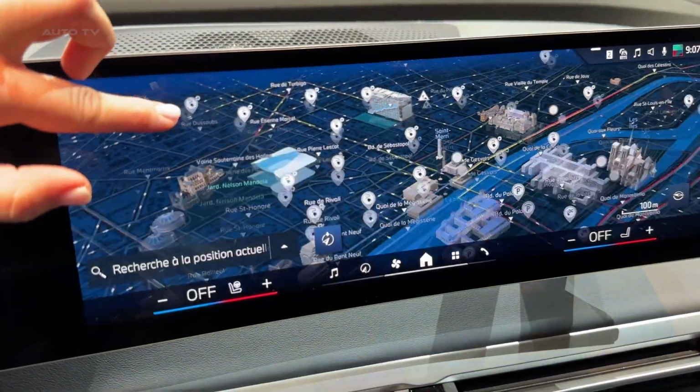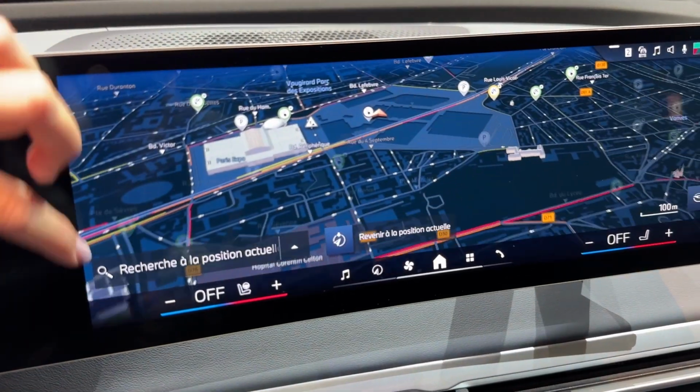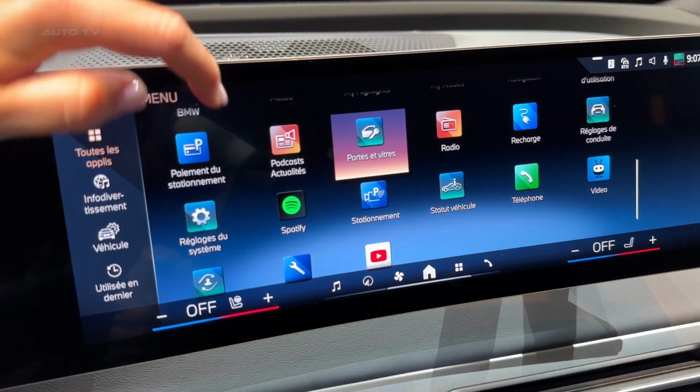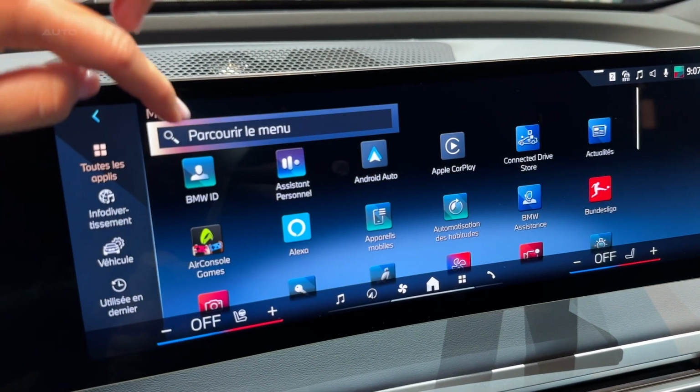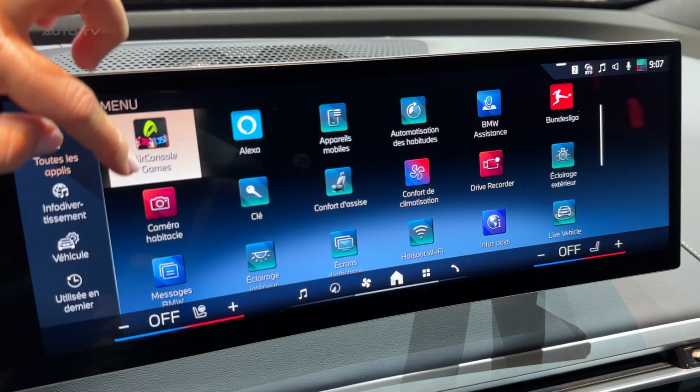Cool party trick. Now, normally this is where I'd tell you about the compromise, the part where all that performance comes at the cost of range. But that's not what happened in our testing. Both versions of the iX managed 290 miles of real-world highway range. That's not just good, it's genuine road trip territory.